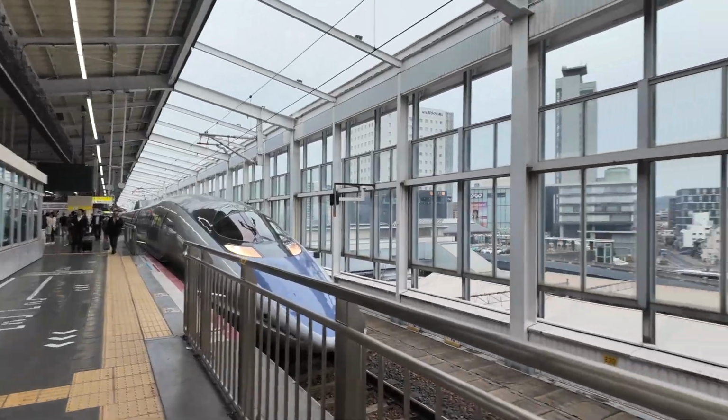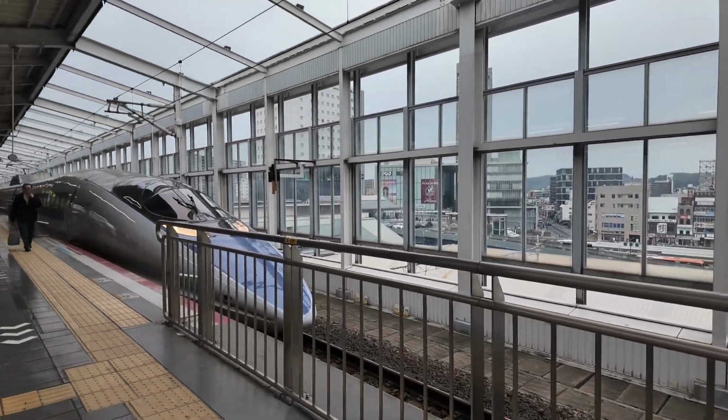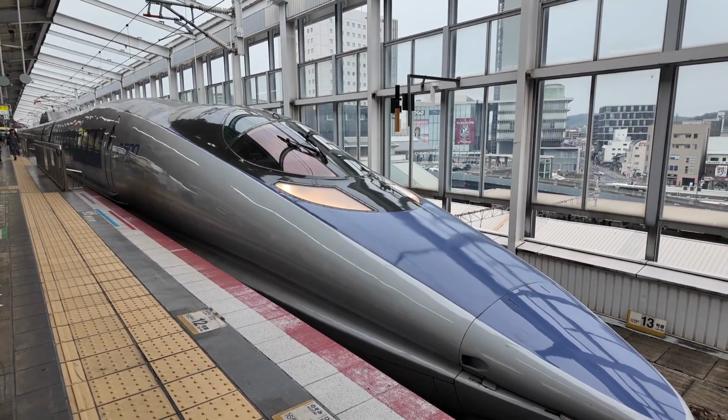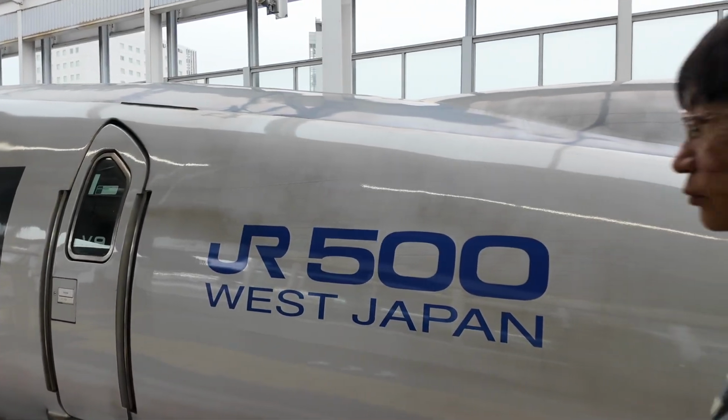There's like not many people taking pictures. In fact, there's no one taking pictures over here in the front. I guess they're not surprised by it. I'm sure there's gonna be more people taking pictures in a year or two. JR 500 West Japan.